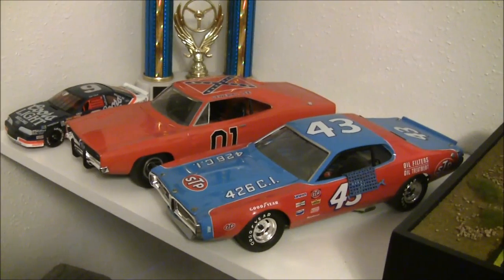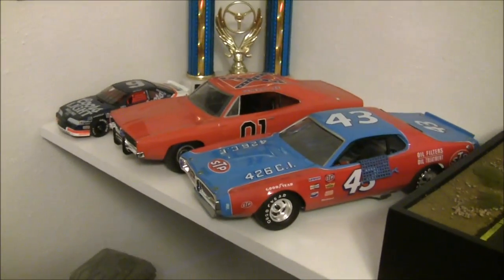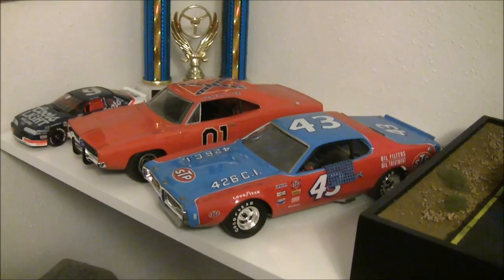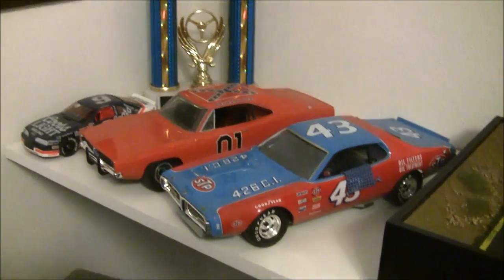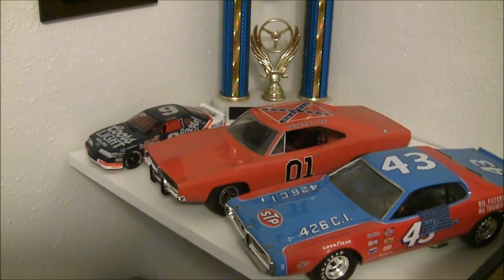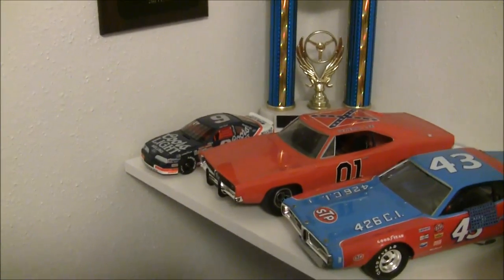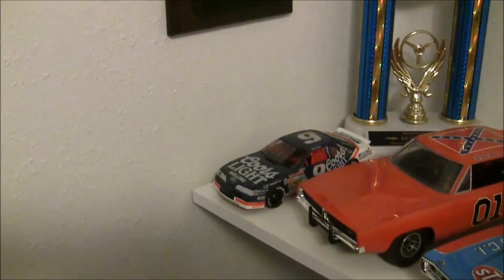Over here we got a couple of our scale model cars. These are 1/16 scale Dodge Chargers. Both of these cars won awards at our Fiesta Model Show, which is an IPMS sanctioned show. The Richard Petty car got first place in NASCAR, and the General Lee got first place in box stock at that show, so I was really happy with that. And we built a little Bill Elliott AMT Coors Light Ford Thunderbird there.